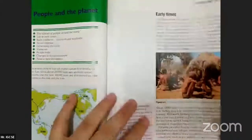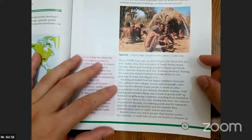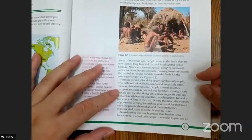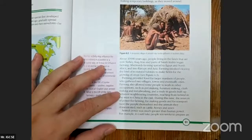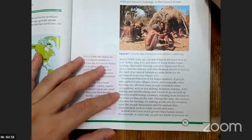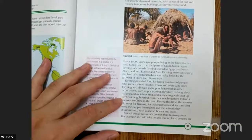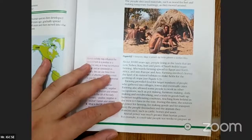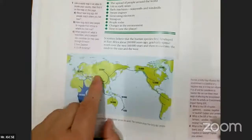This is a picture of farming. Farming provides food for a large number of people who gathered into villages. Yes, now they settle down, settlers, okay? Towns and eventually cities. Farming also allows some people to work in other occupations such as pot making, furniture making, cloth making, and metal working. And trade in goods built up between neighboring countries, reaching from Ireland in the west to China in the east. From here to here.